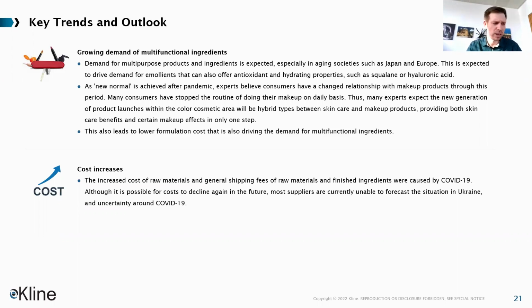When we look at multifunctional, we also look at the finished products actually, and this is some of the trends that existed in the past and that may have been accelerated by the COVID situation, where many consumers have reduced their routine of daily makeup, and many experts actually expect that in the color cosmetic area, notably, there will be a move toward multifunctionality and the emergence of skincare and makeup products that will provide both a skincare benefit and makeup effects. So this is the type of multifunctionality that will be expected both from a finished product perspective, but also from an ingredient perspective.